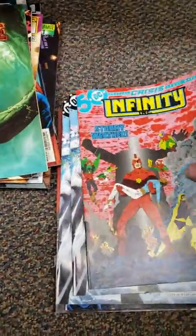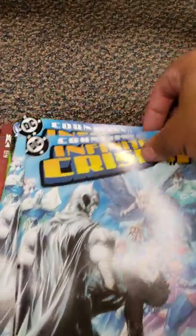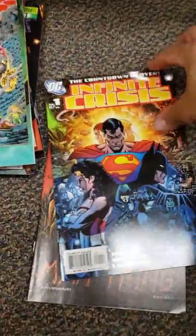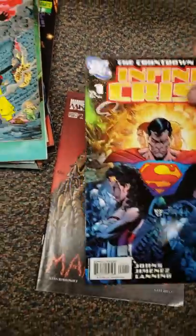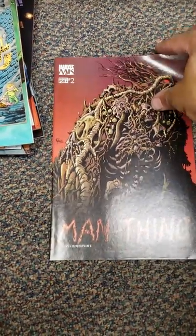Infinite Crisis. Were these anything? I'll put them aside, but I'm not sure. I don't think they are, but it's cool. Infinite Crisis. Oh, that's cool. George Perez or Hyman. Yeah, Hyman is the artwork on the inside. I'm going to put that aside because I like the artwork of Hyman and George Perez. Oh, that's cool. Man Thing number two. I'll put this aside too because that's just interesting looking.